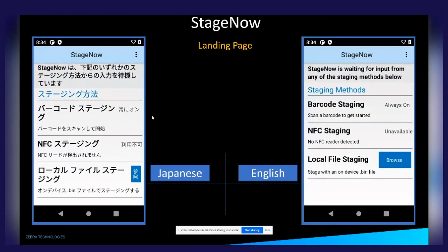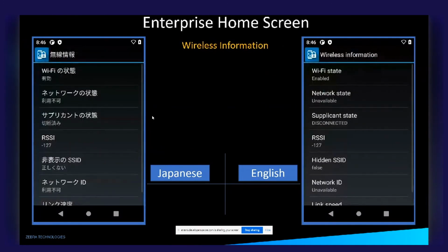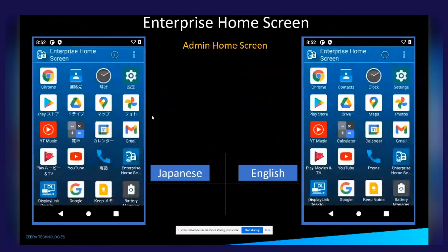And the StageNow landing page, this is the one you're used to on the right-hand side: barcode staging, NFC staging, local file staging. That's how it would look. Wireless information on the enterprise home screen, and also another enterprise home screen, the admin home screen. This is how it might look, right? For some reason, Play and Store: Play is left in English, but Store is translated. I guess that's the standard.